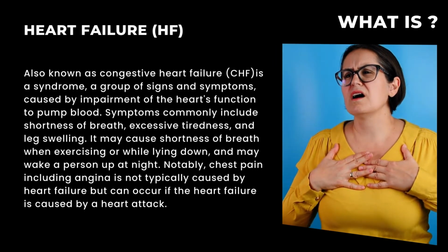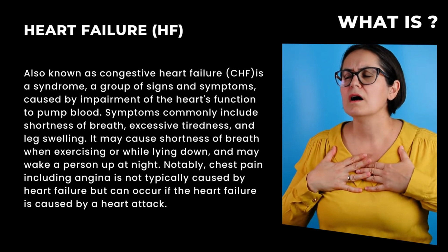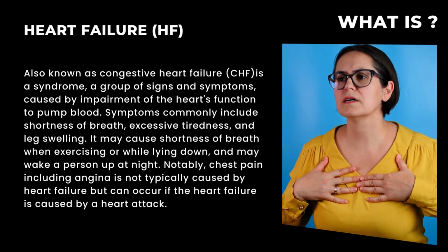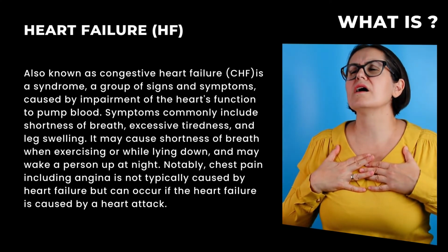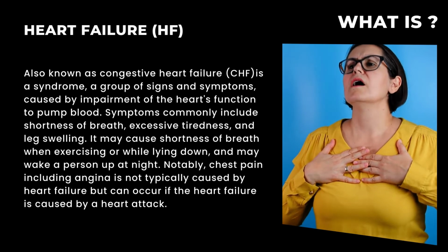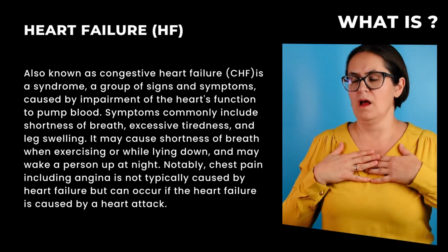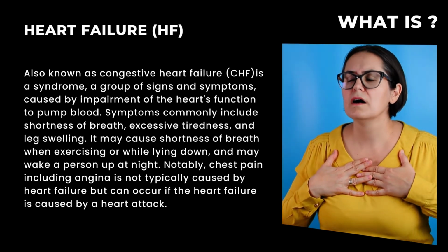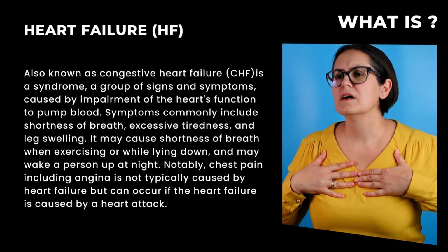Heart failure, HF, also known as congestive heart failure, CHF, is a syndrome, a group of signs and symptoms caused by impairment of the heart's function to pump blood. Symptoms commonly include shortness of breath, excessive tiredness, and leg swelling. It may cause shortness of breath when exercising or while lying down, and may wake a person up at night. Notably, chest pain including angina is not typically caused by heart failure but can occur if the heart failure is caused by a heart attack.